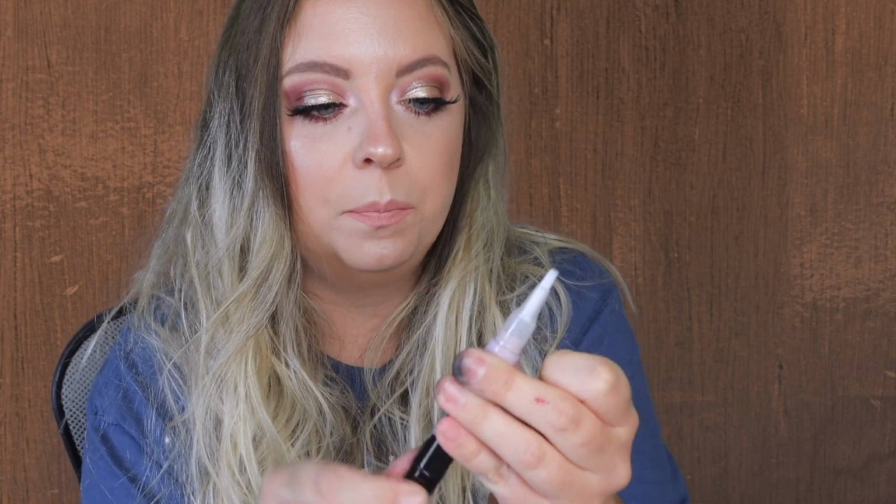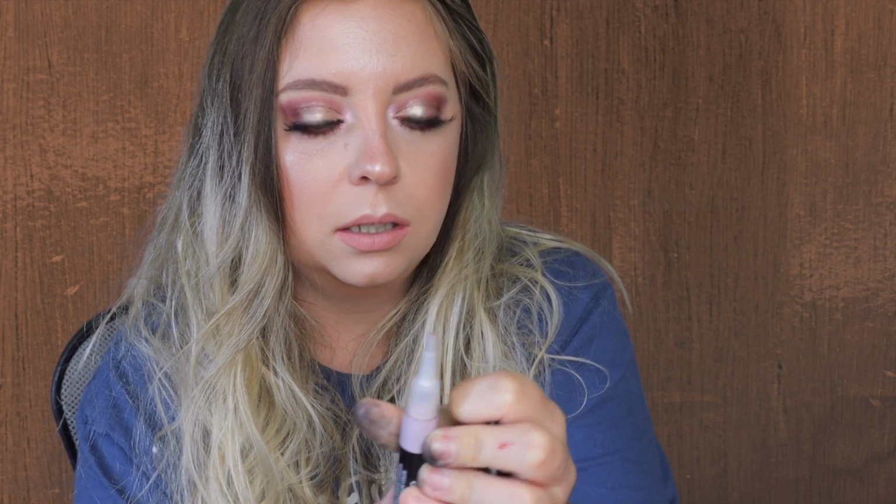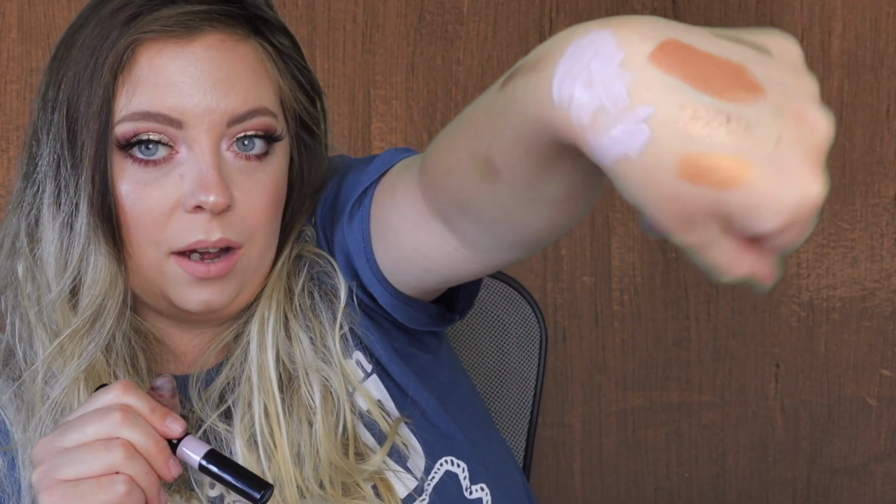Photo correcting pen. Okay, so we have to pump the product out. Ooh, I accidentally pumped a lot out. And it's shimmery. Don't do what I did, just barely pump it. It comes out, okay? So here it is. I don't really know what to do with it yet, but I'm going to Google it because this intrigues me a lot. So maybe that'll be like an under eye thing.